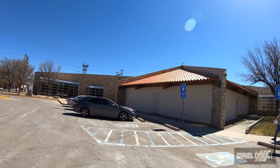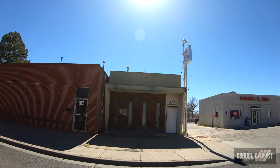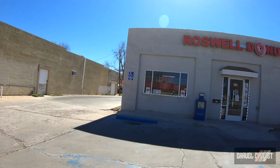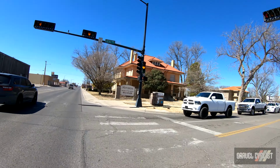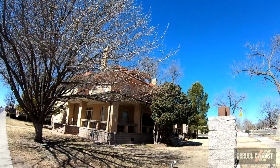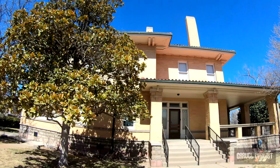This be the Roswell Public Library, and as far as libraries go, this one is quite spanky. Roswell Donuts, naturally with an alien in the signage. Here we go, the Historical Society for Southeastern New Mexico Museum. It's housed in a pretty cool house, I have to say. Extremely solid brick construction.